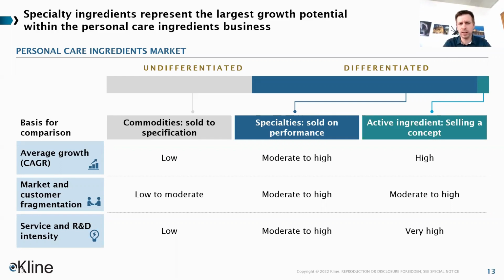So now, if you look at those three categories, again, the total is roughly $25 billion. You can see that the more left you go, the more specialty you go, the higher the growth potential will be, the higher the market and customer fragmentation will be, and the higher the service and R&D intensity will be. So today, what I'll be presenting to you is a focus on the specialties that we're covering at Klein. We'll not be looking at active ingredients today. This is something that we consider separately because, again, it's a very specific market segment. So all the facts and figures that you will see in the next slides will be related to the blue bar you can see on this screen.